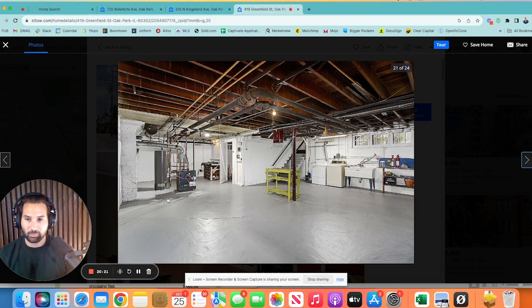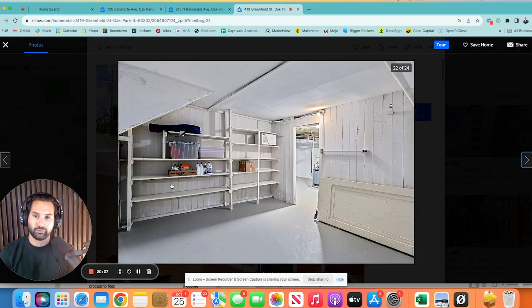You'll notice this is a boiler. The house does not have a furnace, it has a boiler. And you probably saw the boilers in the other rooms. Not a deal breaker. Boilers are fine. Great source of heat. Old washer and dryer, so that would need to be repaired. It looks like a pretty new water heater, though.